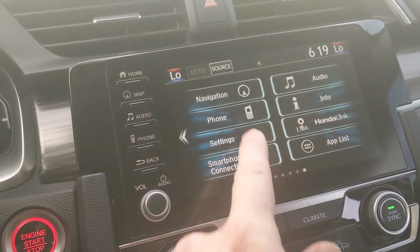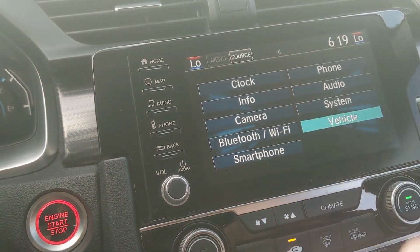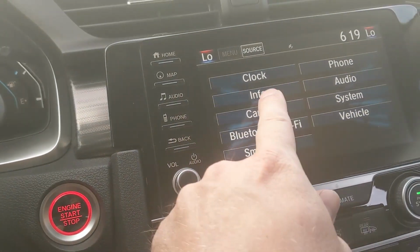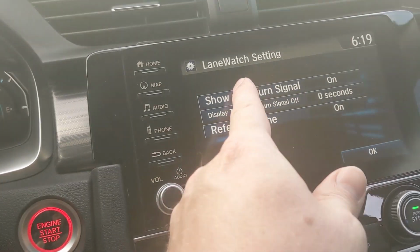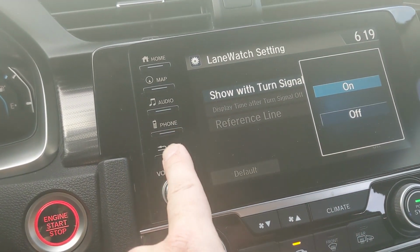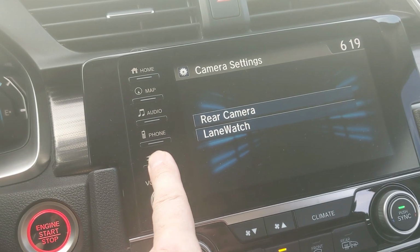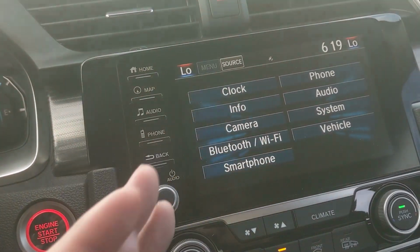Now, if you want to mess with those settings, you go into Settings here, and then I believe it's Vehicle, and we're going to jump over to Cameras. Actually, it might not be under Vehicle. Let me back out of this here. Camera right here. All right, so Camera, I can go to LaneWatch right here, and this is where I can set it to turn off so it won't turn on with the turn signal, and then I can also jump back if I want to get rid of those reference lines. I can do that right there too. So this is where you're going to want to go. Just go to your settings, then go to Camera, and it'll be right there under the Honda LaneWatch camera. So I just wanted you to know where that is.